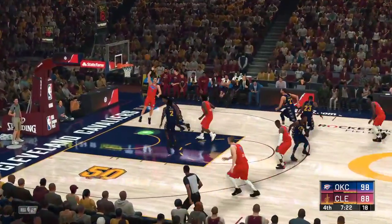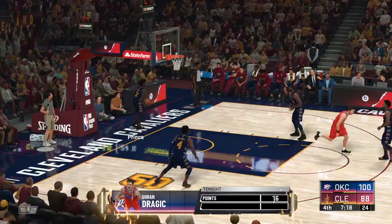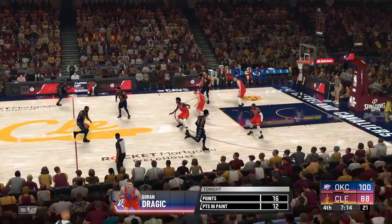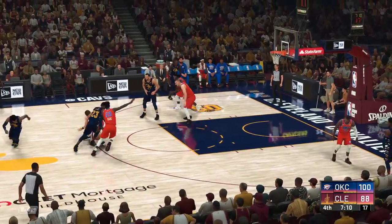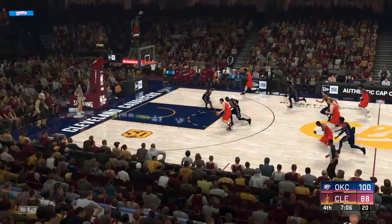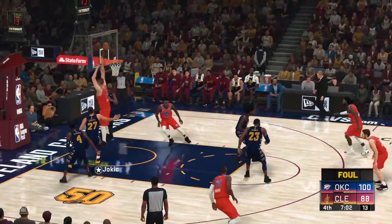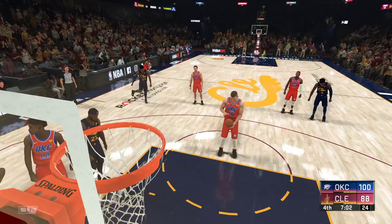Here's Dragic. That's in, and he's 7 for 12 now in the game. And they've had assists now on their last 3 baskets. Cavaliers have gone 3 of 7 from the floor in the 4th. That's a 42% mark in the quarter. Ball's knocked loose. It's stolen by Dragic. Over LeBron. Grabs the rebound again.